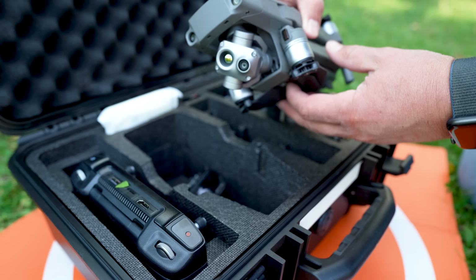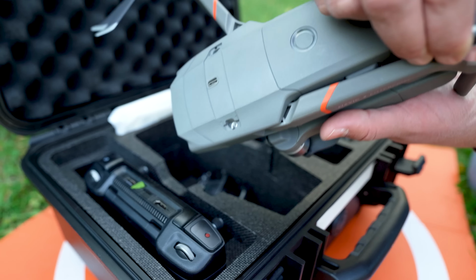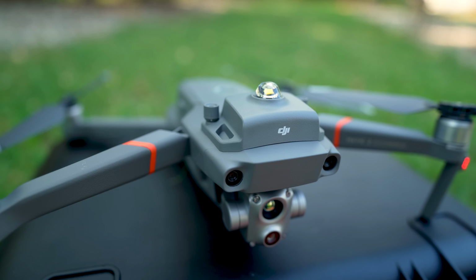The DJI Mavic 2 Enterprise Advanced is not your typical consumer drone. Yes, you can capture aerial imagery to share with your friends and family, and you could probably create some pretty impactful content with it. But the fact is, this drone has one very specific purpose, and that's to make you money.